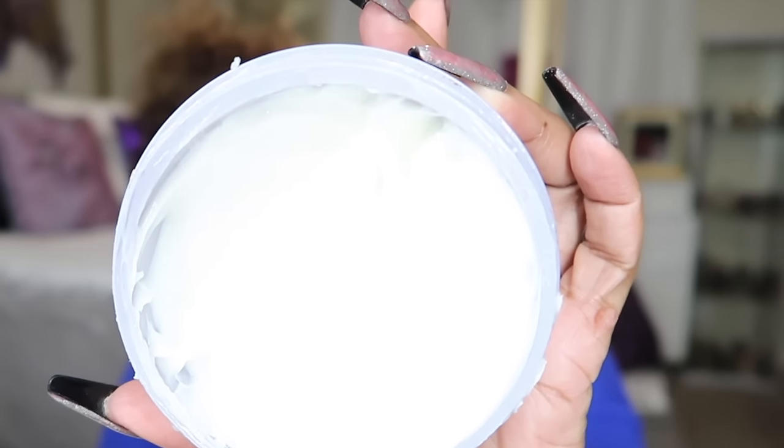But this is a refill. This is my second one of this one. So you can buy the refills for the big ones. So yeah, check them out, y'all. I love them so much. I love the way they be making my skin look. And I don't get ashy throughout the day.